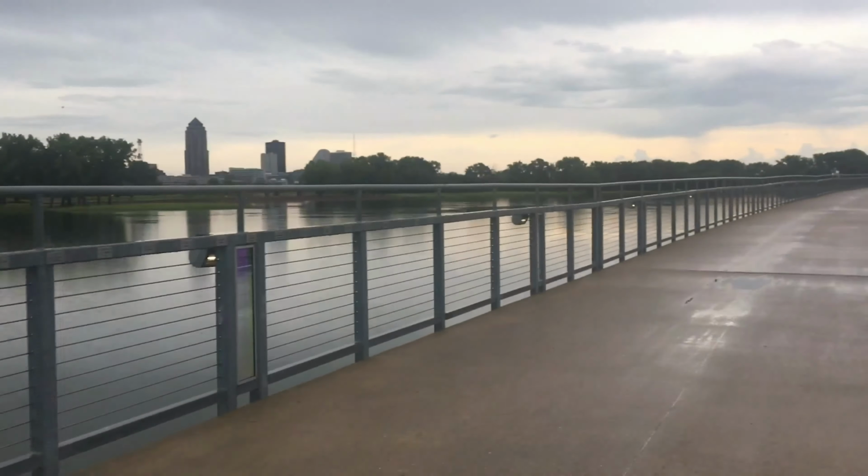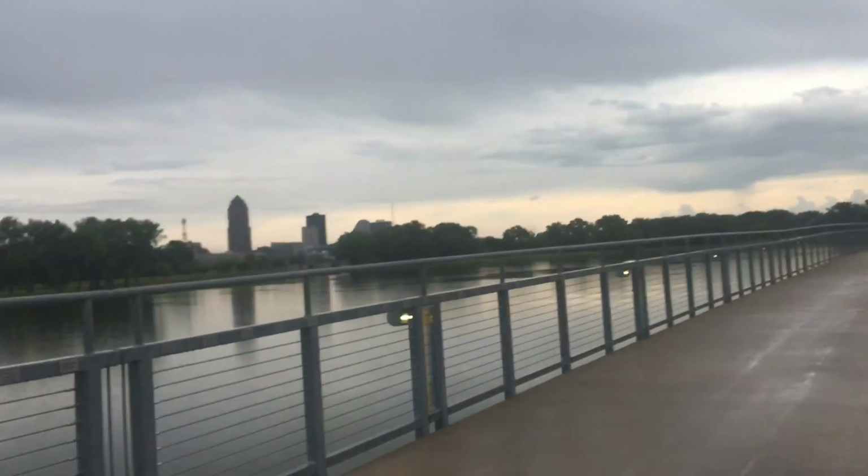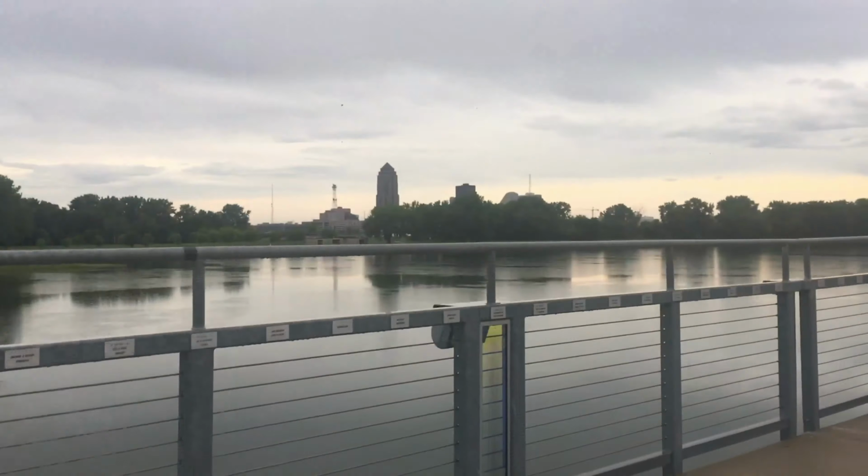Just getting a nice little jog here at Gray's Lake. Pretty cool park here. Obviously love getting some exercise. We're here early on Sunday morning, so not too many people out. And after we finish up here, we'll go back to DSM and get a couple more aircraft.